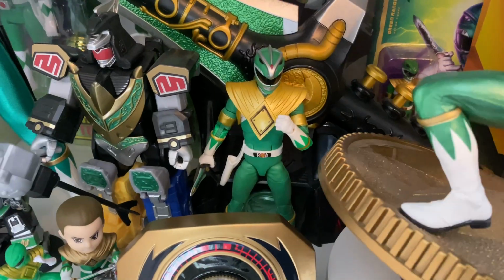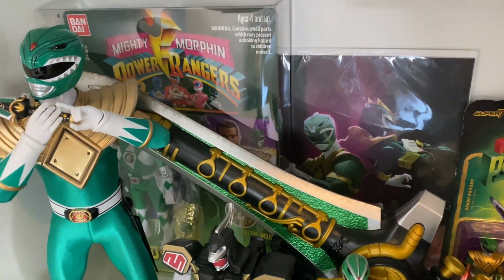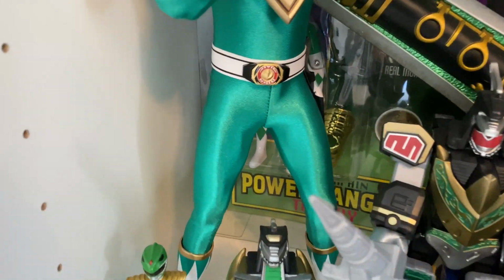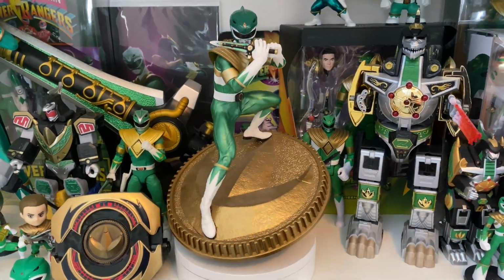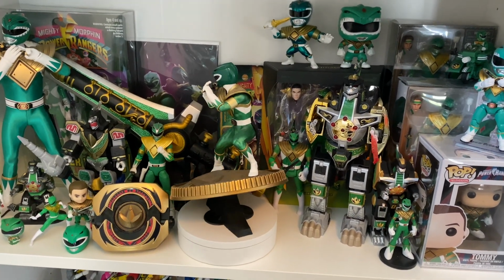Got our Fighting Spirit Green Ranger there, got a comic at the back, the flip head, 3-0 Green Ranger, which is probably again another one of my favourites. Excuse the dust on my statue if you can see it, but he sits on a little turntable, so he makes a really nice centerpiece for display.